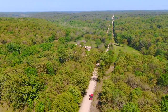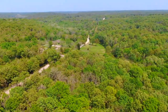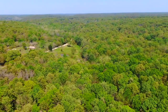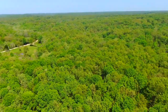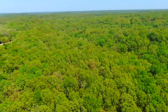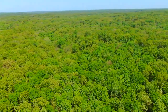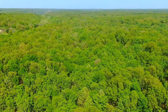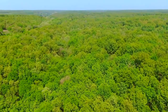Now we're looking easterly, but we're drifting southerly as we look at the property. Mostly hardwood trees, but a great mixture of timber. You'll have cedars as well in this area, but red oak, white oak, hickory. The guys have seen so many different types of tree out here. Black walnut and pecan trees. And that's the second valley as we look easterly. So that's probably pretty close to the south side of the property.